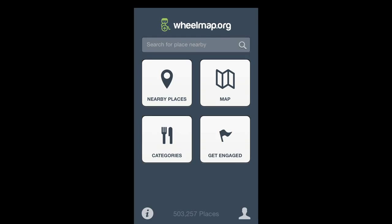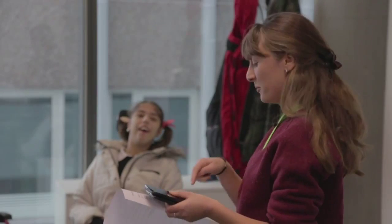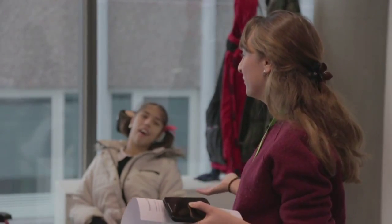Okay, so students, there's three roles for you, and you're going to think about who's got the best skills for each role. So one person is going to be the mapper, and they're going to be responsible for putting all the information into WheelMap and making sure it's correct. So they've got to have really good attention to detail, seeing whether the building is accessible. Does it have a wheelchair accessible toilet? Does it have a ramp? Like, can you get in there? You need to be the eyes and the ears for the team, okay? So it's a big responsibility.